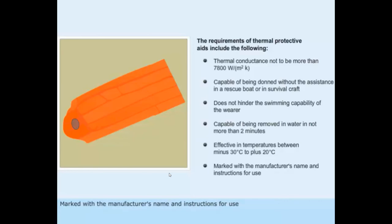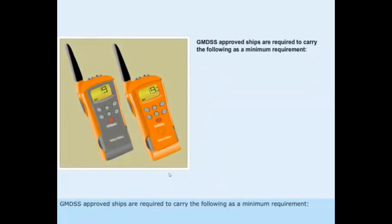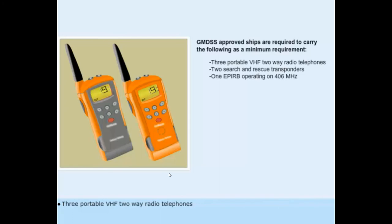Marked with the manufacturer's name and instructions for use. GMDSS approved ships are required to carry the following as a minimum requirement. 3 portable VHF two-way radio telephones. 2 search and rescue transponders. 1 EPIRB operating on 406 MHz.